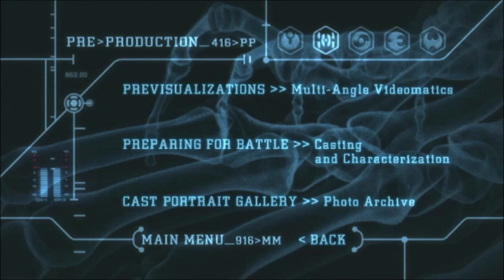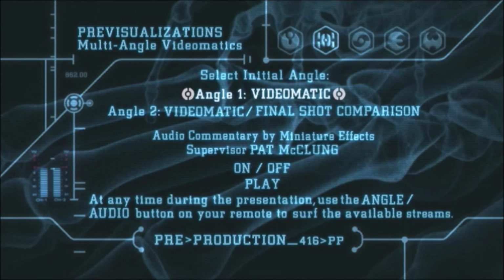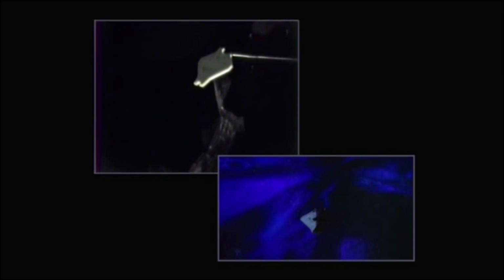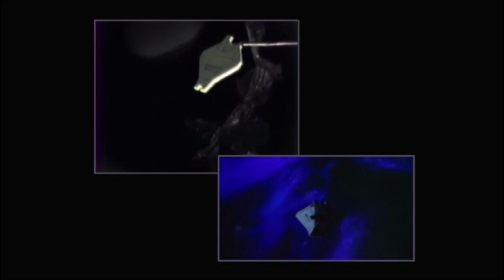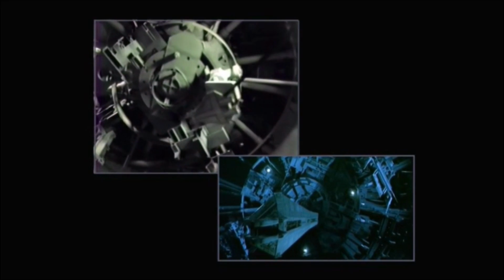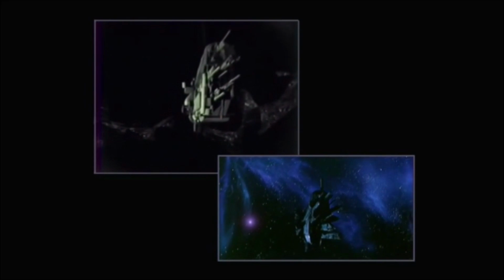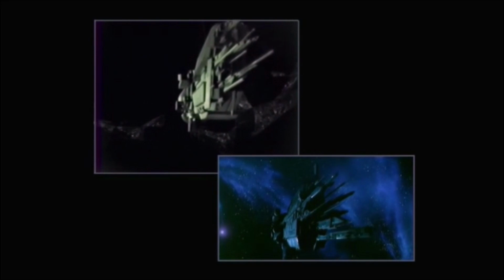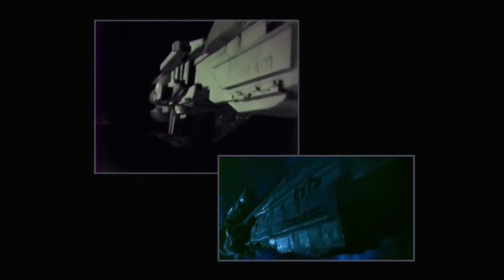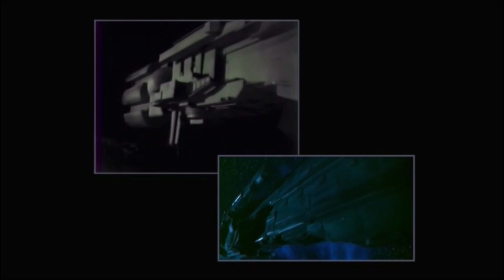We also have a multi-angle pre-visualization Videomatic feature. This has video of early outlines of how certain scenes would appear in the film. Essentially live-action storyboards using models and crude miniature sets. It's actually pretty amazing how close these Videomatics resemble what appeared in the final film. Nowadays, these pre-visuals would obviously be done using CGI, but there's a real charm to seeing the models assembled together to give an idea of how all these shots would work.